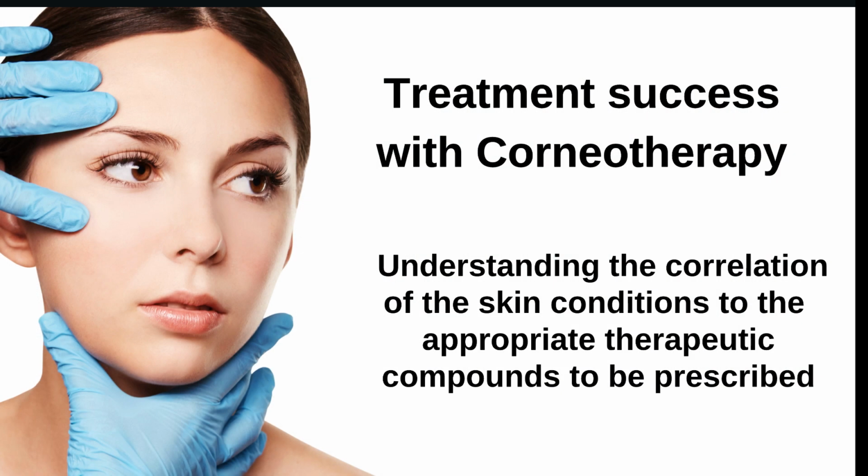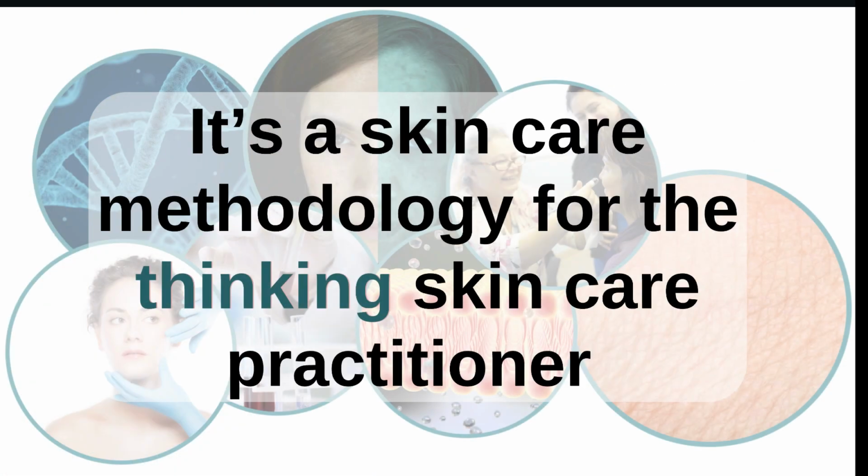It does require an understanding of the correlation of the skin condition to the appropriate corneotherapeutic compounds to be prescribed for the individual skincare needs. There is, at last, a skincare methodology for what we consider the thinking skincare practitioner, and it does require a love for continuous education and really being able to match the anatomy and physiology of the skin to the cosmetic chemistry of the products that we need via diagnostic equipment and tools.